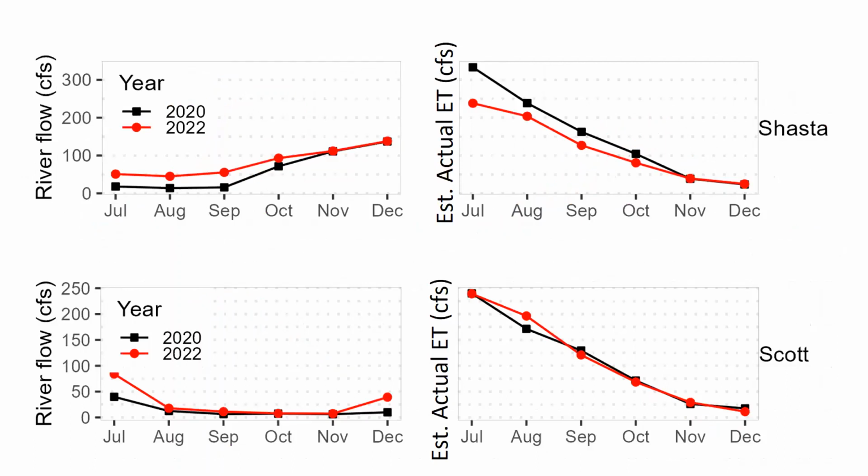So I thought, well, could we compare the ET? Could we look at it in CFS units? And I'm just looking at the low flow time here, July through September. So here is Shasta on top, and the y-axis is the same in the top panel here. So the maximum ET in 2020 is about 300 CFS in the Shasta.